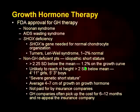They've put these kids on growth hormone, and they've grown another 4 to 7 centimeters. Doesn't seem like a lot to me, but for them it's a lot. Doesn't seem like a lot to the insurance companies because they don't often pay. Okay, so a lot of times they'll say idiopathic short stature, they'll be denied. This is the only one that they usually get denied from the insurance companies. Then the drug company will often pick them up for 6 months to a year and give them free growth hormone to see if they have a good response. And then you can go back and reappeal to the insurance companies.